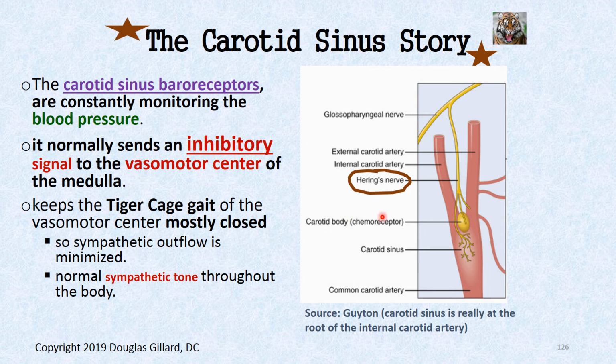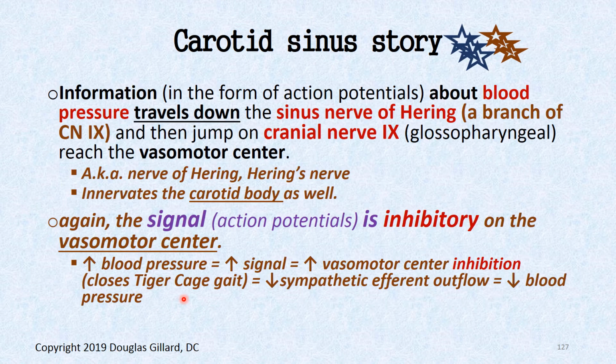If you have hypertension, you have strong action potentials flowing through here. It really tries to keep the tiger cage gate shut. If you let the tiger cage gate open and you already have hypertension, you're going to have malignant hypertension. So important concept, and let's keep working on that story.